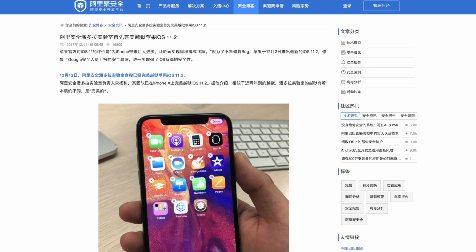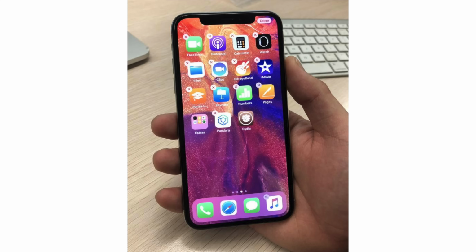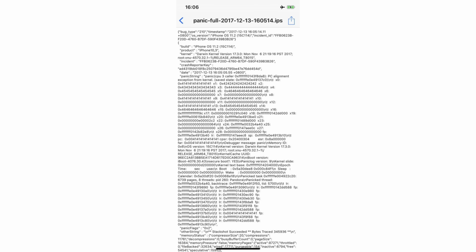And if you guys did miss the iOS 11.1.2 downgrade, iOS 11.2 and 11.2.1 has been jailbroken by Alibaba security researchers. The only reason I mention this is because I wanted to let you know it is possible. They're definitely not keen on sharing it. They said they will not be doing it, but they did manage to do a fully untethered jailbreak on the iPhone 10 on iOS 11.2. So that's great that they were able to do that.